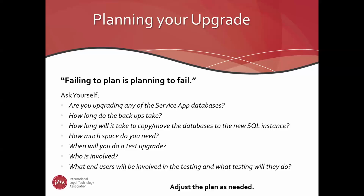What kind of scenarios do you want to test? What do you want to check out to make sure it works? Anything with Excel Services, rendering your Word documents in the browser or not. Identifying who is involved, who will be taking part in doing the testing, who is going to be the individual in your database or your IT team that's going to make the copies of the database and move them.